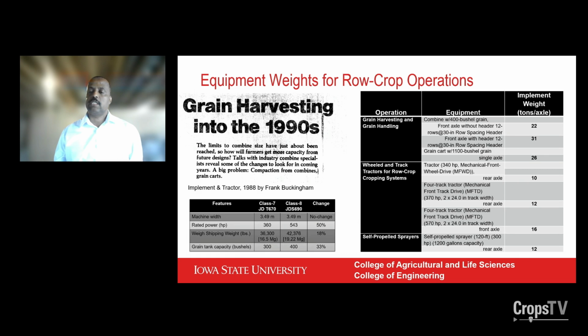Weight alone is not the cause of soil compaction, as you can see even from the farmer's perspective earlier: the wetter the soil, the more traffic. There are a lot of factors involved in creating compaction.